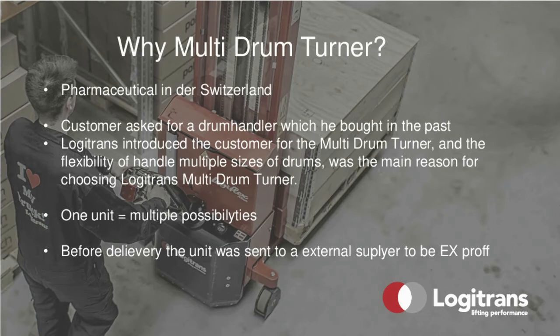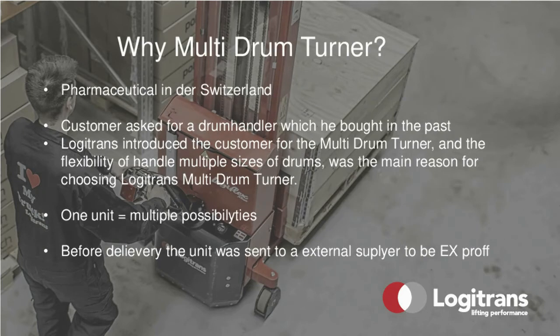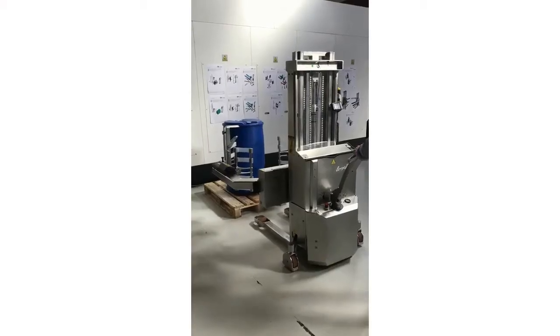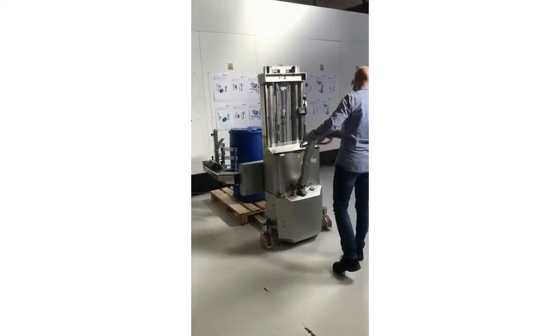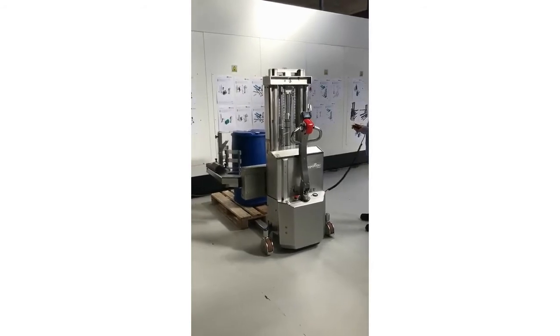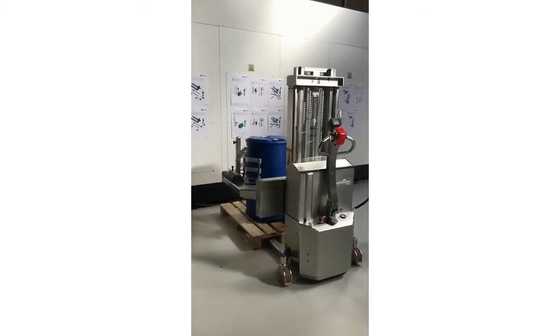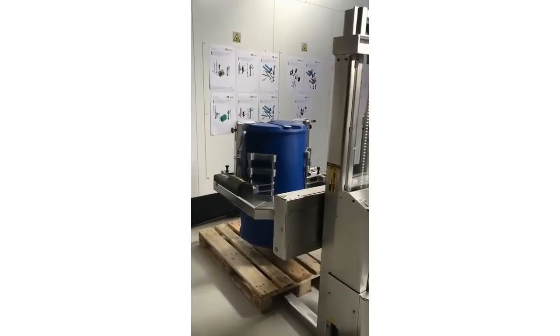The reason why the multi-drum turner is so unique is that it can handle many different kinds of drums in a horizontal or vertical position. And that is what makes the multi-drum turner very flexible and efficient. We would like to show a video where you can see the function of it. This model here is with electric motor, electric clamping, and electric rotation. It rotates 350 degrees. It can rotate forwards and backwards.